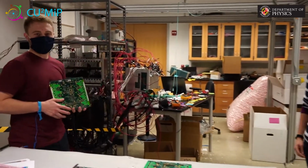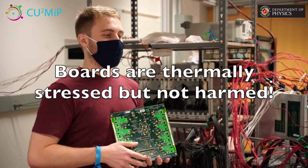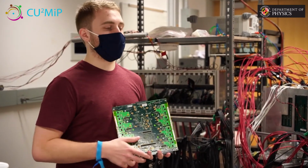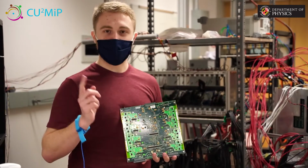And then we take the boards and place them over here to burn them in. Of course, this does not mean that we set the boards on fire. We thermal cycle them to try to stress the boards and find the ones that fail early. These boards have to survive under challenging conditions at CERN for 10 whole years. After we burn the boards in, we take them upstairs for the final tests.